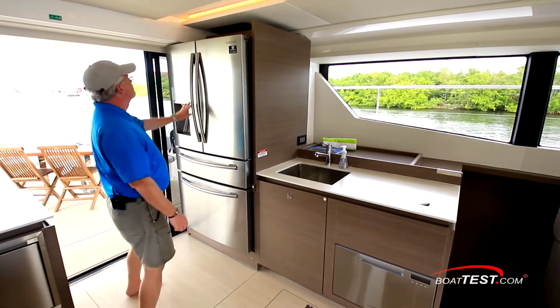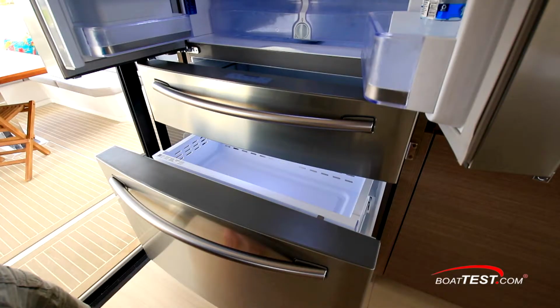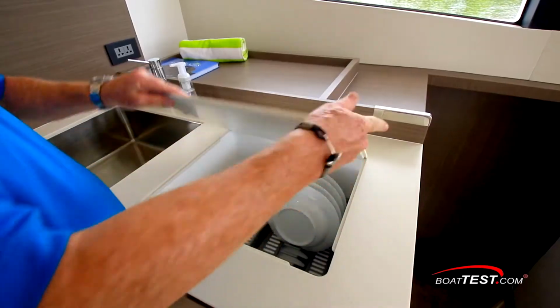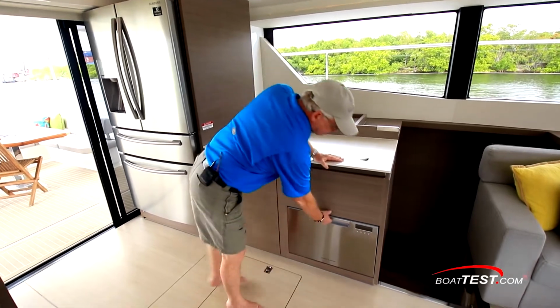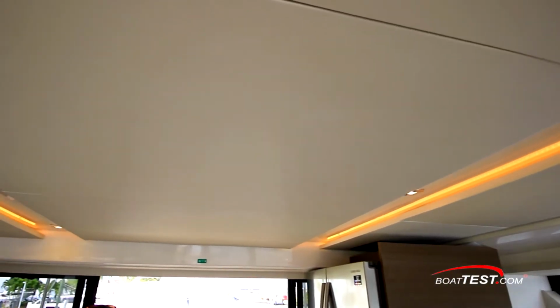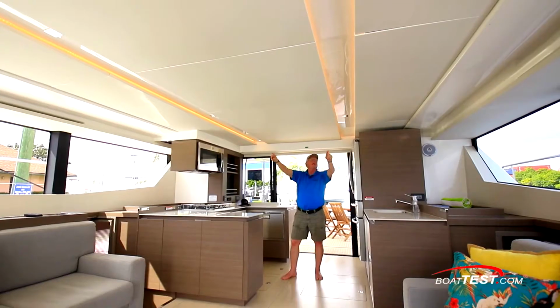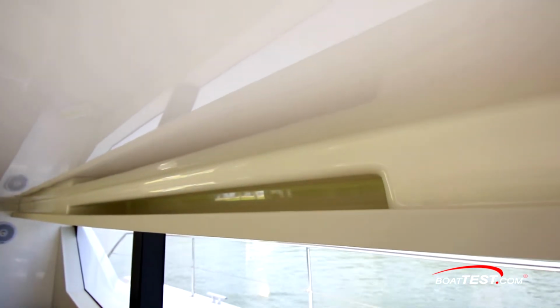Across, look at this, a full-size refrigerator with water and ice in the door, freezer space underneath, kitchen sink, dish drying space. That's convenient to have, and underneath is an actual dishwasher. I have to say I'm impressed with the overhead treatments with the upholstered panels, LED lighting and recessed lighting, and notice over on the sides, air conditioning vents are up high so the whole room cools down evenly.